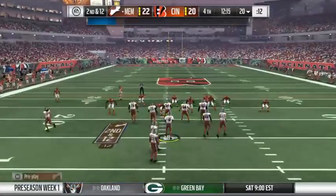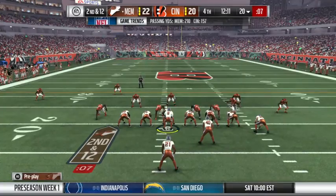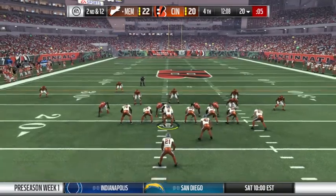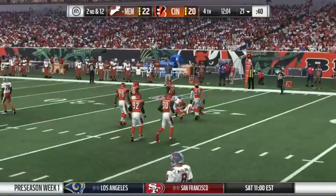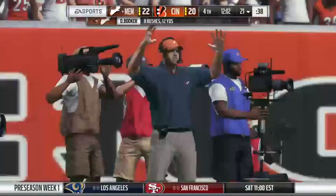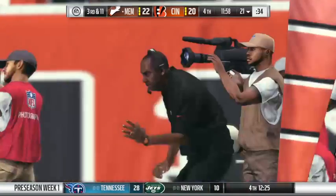It's 2nd and 12. Hurry up, here we go now. Green, 39. Green. On the carry, it's Booker. And he is met at the line of scrimmage, and he goes down right there. No gain that time, and it leaves him with 3rd and 11 coming up.